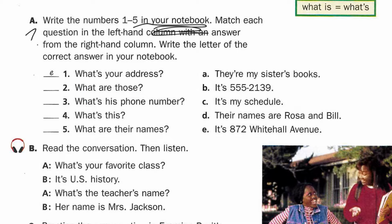What are those? They're my sister's books. What are those? They're my sister's books.